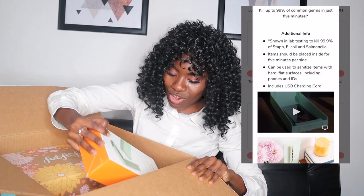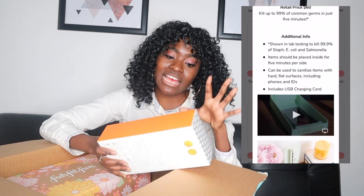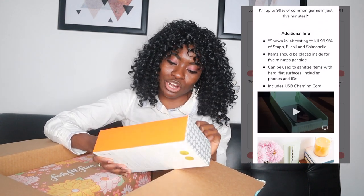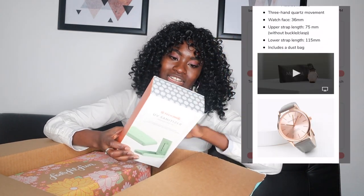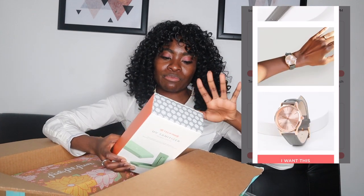Oh, okay. So I have a Tech Candy UV sanitizer. It says, got 5 minutes? Let's go battle with germs. And it's basically something that you put your phone in to sanitize. It cleans up to 99% of common germs in just 5 minutes.